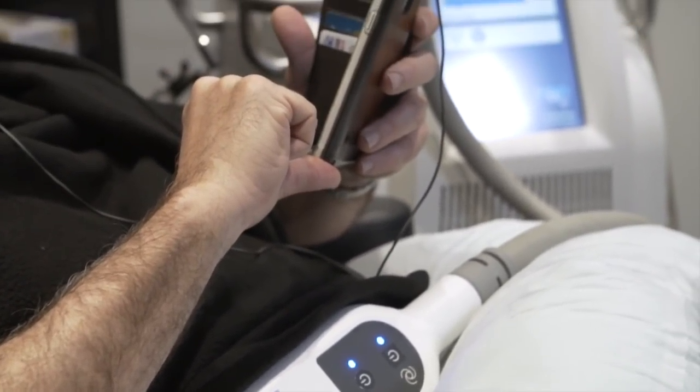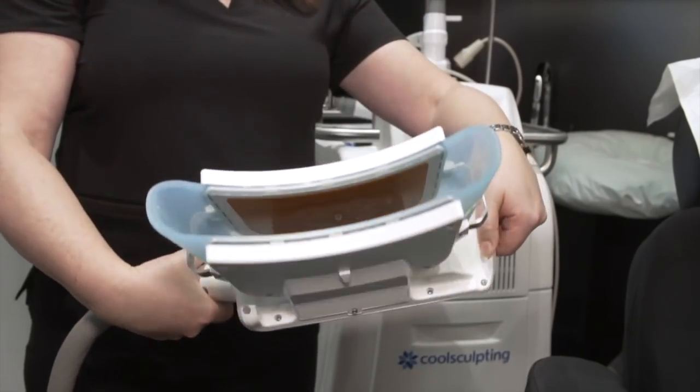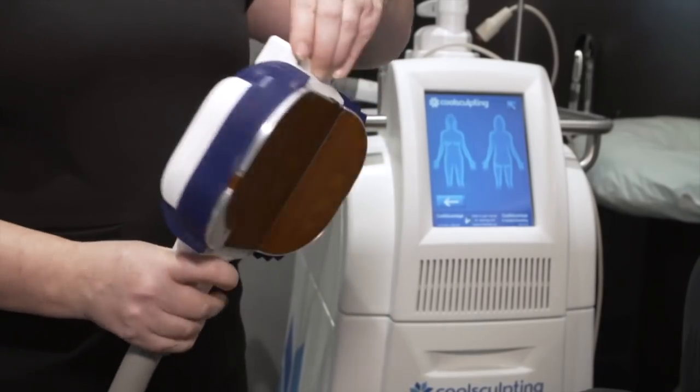We have one called Cool Max, which is our larger applicator, and for the outer thighs, our Cool Smooth treatment. But for an hour, it's nothing, in and out, something we can do over lunch? Absolutely, and you can go back to the gym right afterwards.